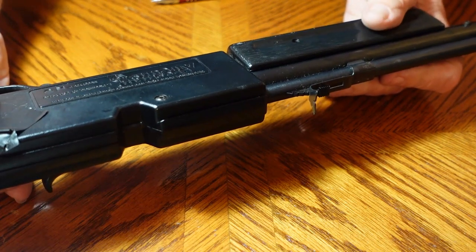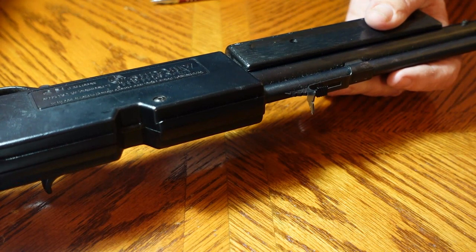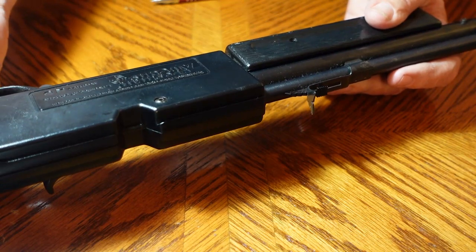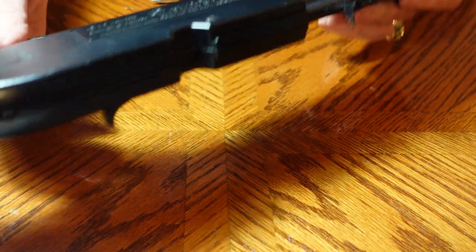It is powerful enough to penetrate the skin. So you're going to want to be very careful if you purchase one of these, because this thing is no joke. It can be dangerous. So use caution when you purchase one of these guns, okay?